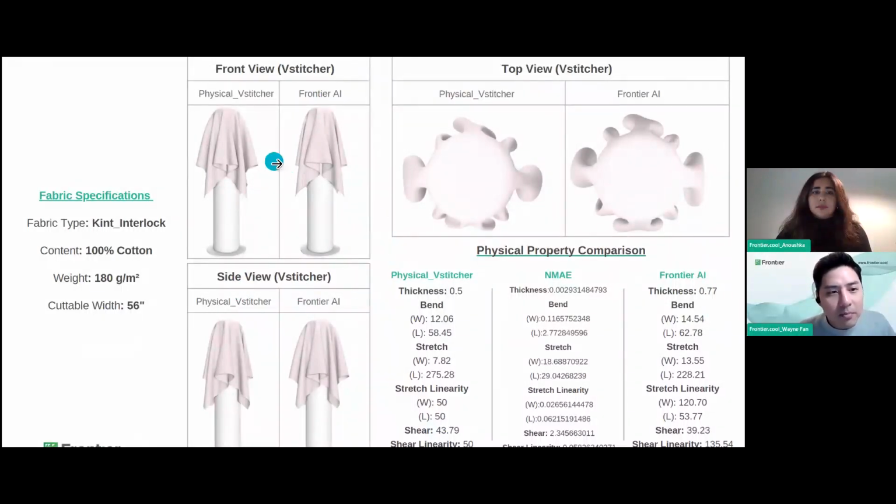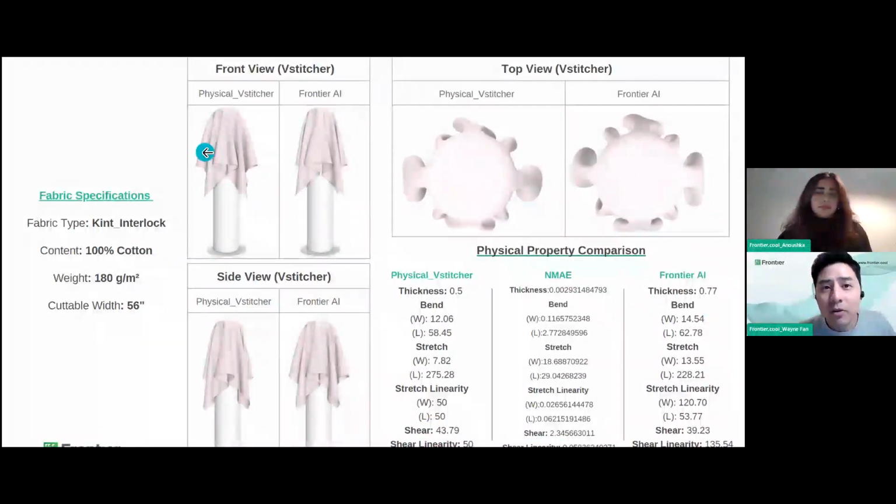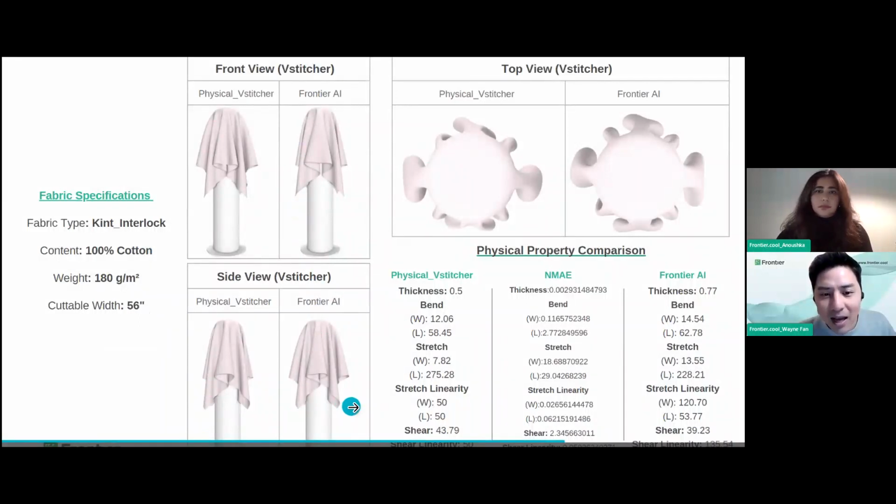So this first example is a knit, 100% cotton, 180 GSM, and cuttable width 56 inches. From top to down, left to right, at the top left corner, you will see the visual representation of a VisTeacher result compared against the Frontier AI enhanced result. Front view and side view. As you will see, there's some minor difference, but overall, quite accurate.